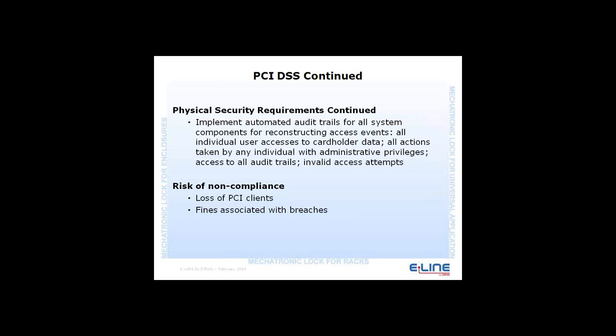One of the key takeaways from those high-profile breaches is that nobody's safe, and even some of the largest companies in the world have had breaches, and so it's important to do your best to protect the PCI data, and one of the ways of doing that is by restricting physical access.